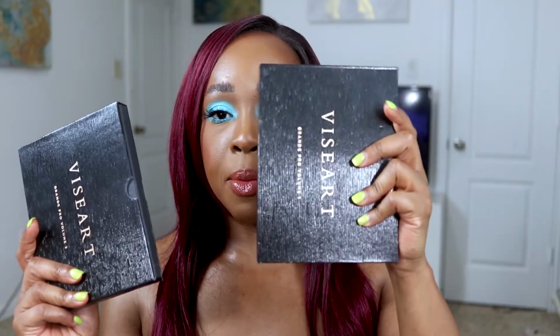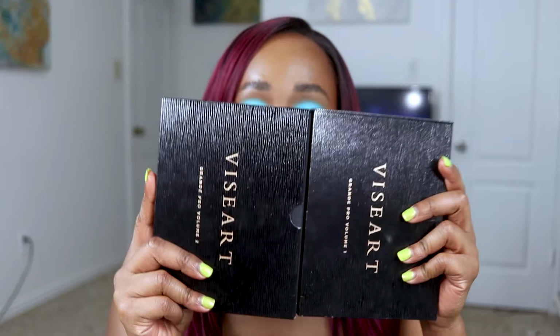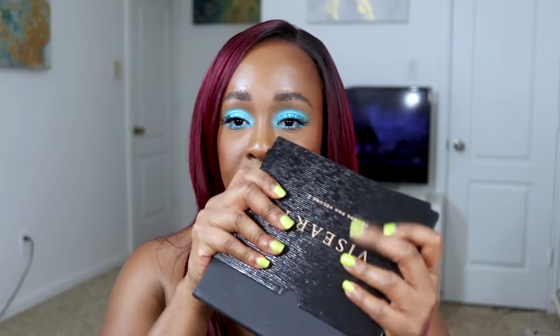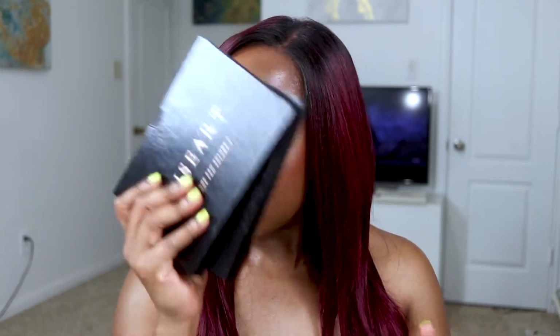Then I have Viseart, it's a Viseart Pick Your Pick or whatever. And since I have the Grand Pro Volume 1 and Grand Pro Volume 2, I'll be using these two together for the next 2 weeks after that, because one is all mattes and the other one is all shimmers, glitters, and different formulas that aren't mattes.